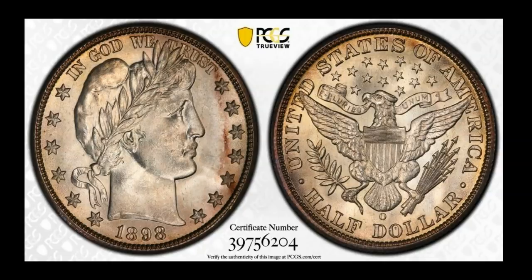Say what you want to say about the designs. It's like a love it or hate it design for a lot of folks. Me personally, I think it's a stunner. Anything in mint state condition is just beautiful. And if you're putting together a typeset, a mint state Barber in any denomination is definitely a must.